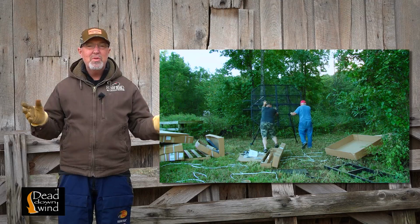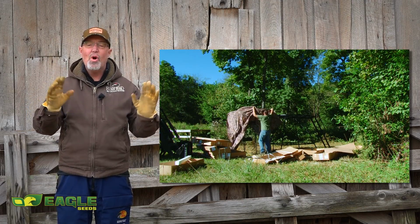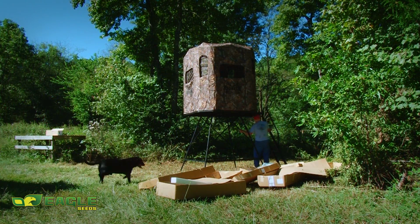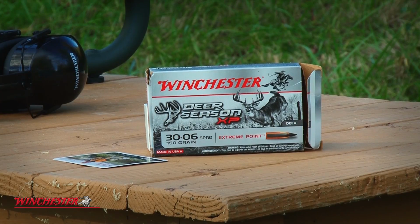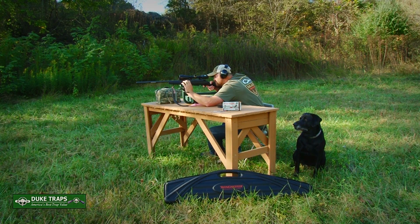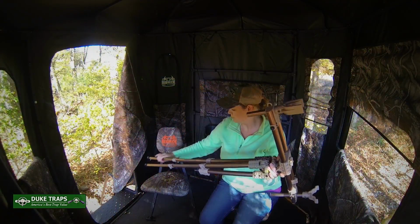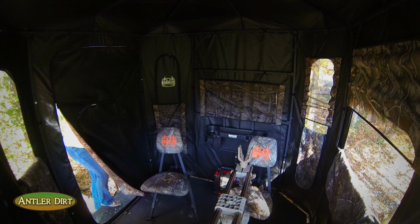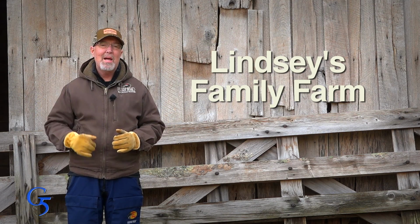In preparation for the 2016 rifle season, they set up a couple Redneck soft-sided blinds overlooking some food plots they'd planted with Eagle Seed forage soybeans and Broadside. They also practiced with the Winchester rifle and some Deer Season XP ammo to make sure everything was sighted in. After several months of preparation and practice, it was finally time to get in the blind.